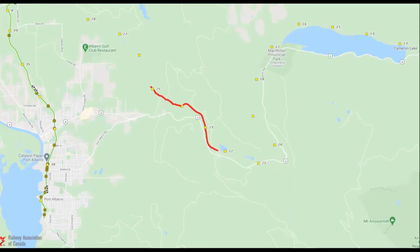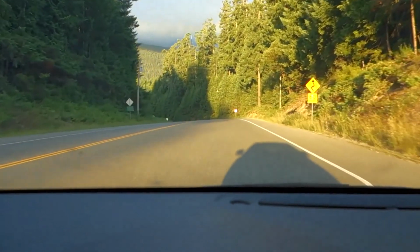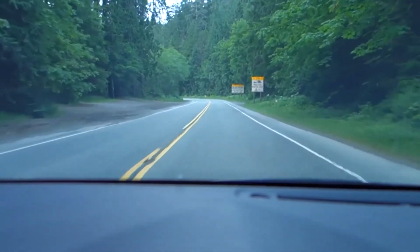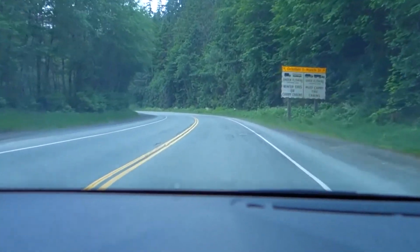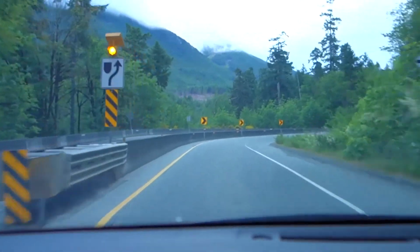I'm going railway west to a turnaround at around mile 25, which is just west of a nice timber frame trestle. And my oh my, the morning sun behind me is lighting things up nice. Getting ready to start the Port Alberni summit climb here on Highway 4 westbound. Up above in the clouds is Mount Arrowsmith.